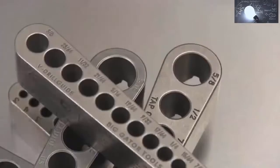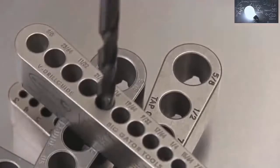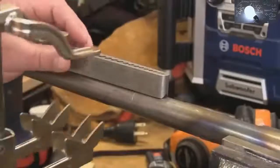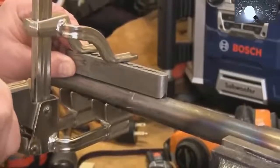The holes in all of the guides are precisely sized so they fit the tools they're meant to hold closely. Being so precise when making these holes ensures that the drill or tap enters the material square, and that results in more accurately sized holes and cleaner cut threads. The hash marks on the side of the drill guide make it easy to locate the holes exactly where you need them. The top and bottom surfaces of all the guides are parallel, and that makes clamping them in place much easier.